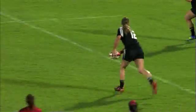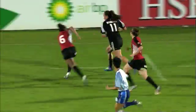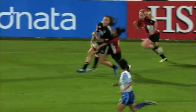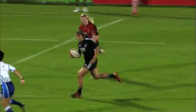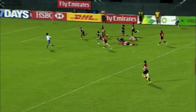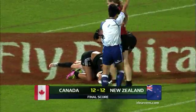Manuel pushes it out to her weapons, which is McAllister and Woodman, and they're making great ground here. And Woodman, that was a beautiful little shimmy there. She's still going, pops it up. McAllister cleans up the ball. Can she make it to the try line? She's looking for support, and it comes in Hudiana. Manuel, what a finish for New Zealand.